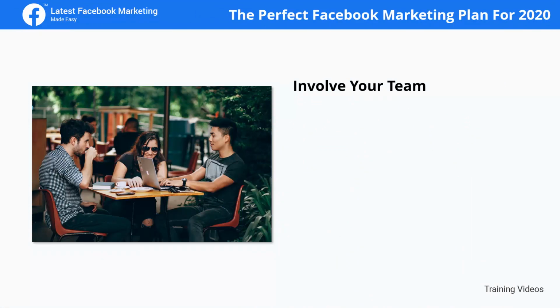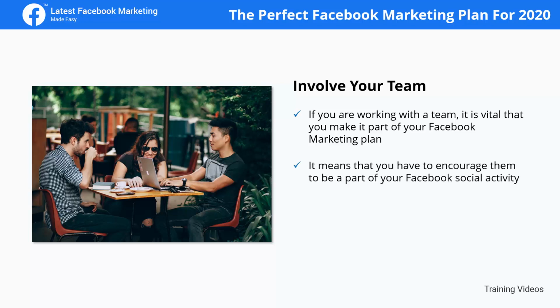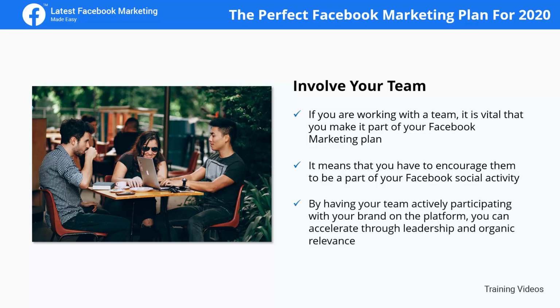Involve your team. If you are working with a team, it is vital that you make it part of your Facebook marketing plan. Now, involving your team doesn't simply mean to get them to work on the strategy or to push them to their 100%. It means that you have to encourage them to be a part of your Facebook social activity. Give them incentives to share content from your page, to follow your pages, and to participate in your groups. By having your team actively participating with your brand on the platform, you can accelerate through leadership and organic relevance.